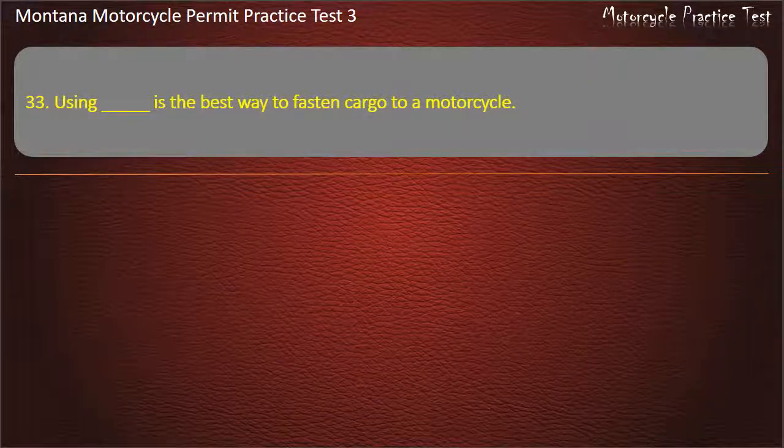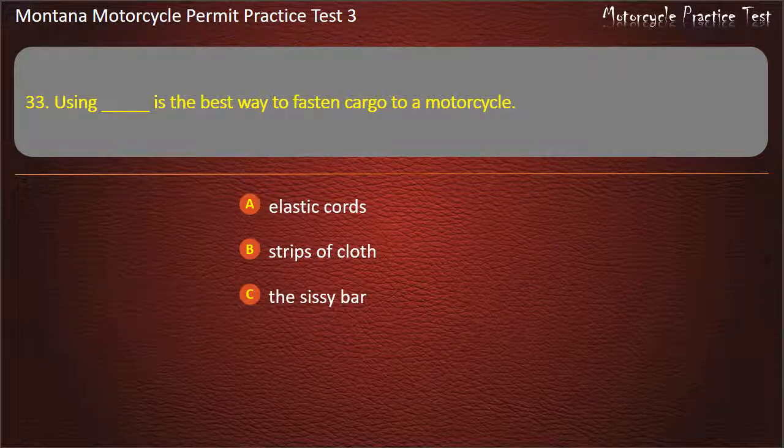Question 33. Using is the best way to fasten cargo to a motorcycle. Elastic cords. Strips of cloth. The sissy bar. Strong rope. Answer: Elastic cords.